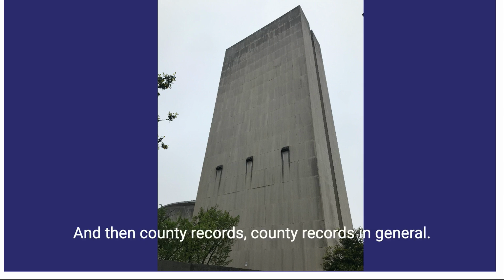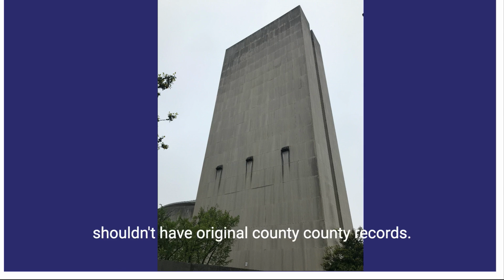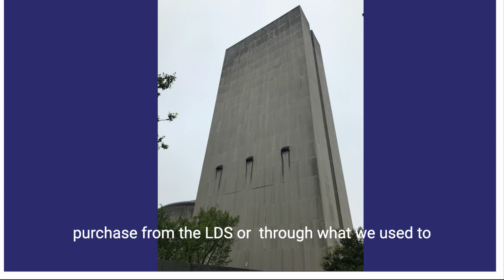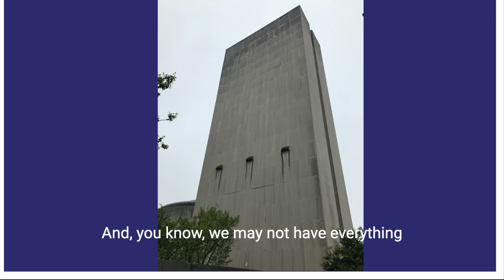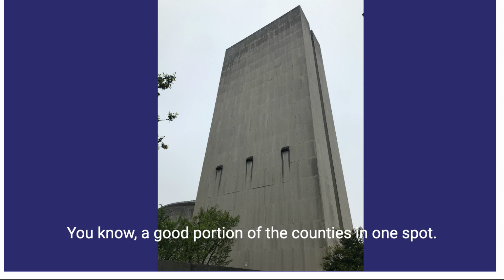And then county records in general. While we don't have a huge collection of original county records, we do have a vast collection, I think it's close to about 18,000 rolls of county microfilm that we've done over the years. Either we purchased them from the LDS or we used to have a grant program to microfilm county records. Those are probably the heaviest hit that we have. We may not have everything for the county, but it's nice to have a place you can go to and hit a good portion of the counties in one spot.